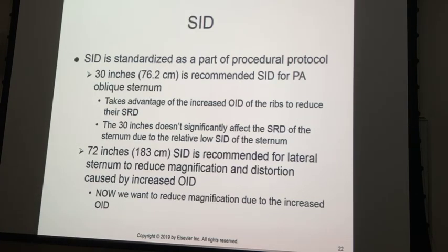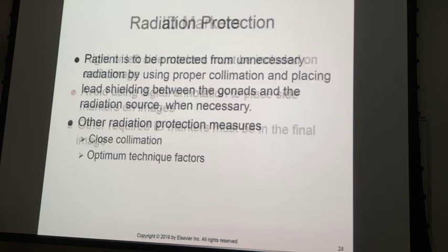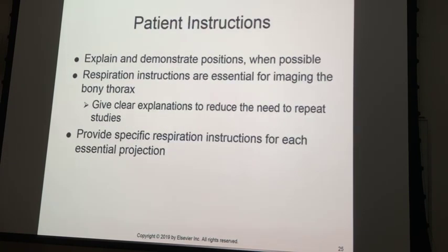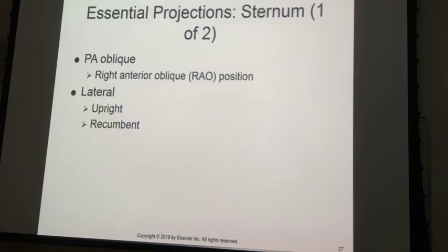The sternum is very, very difficult to get a good image on, especially the first time around. Okay? So use your markers, radiation protection where appropriate, patient instructions. Again, we'll hit those when we get to the specific exam. So sternum.